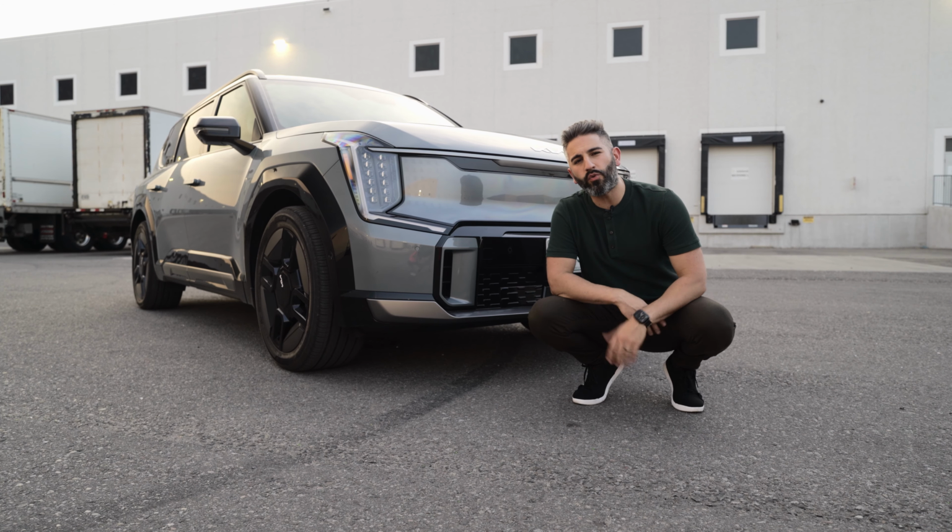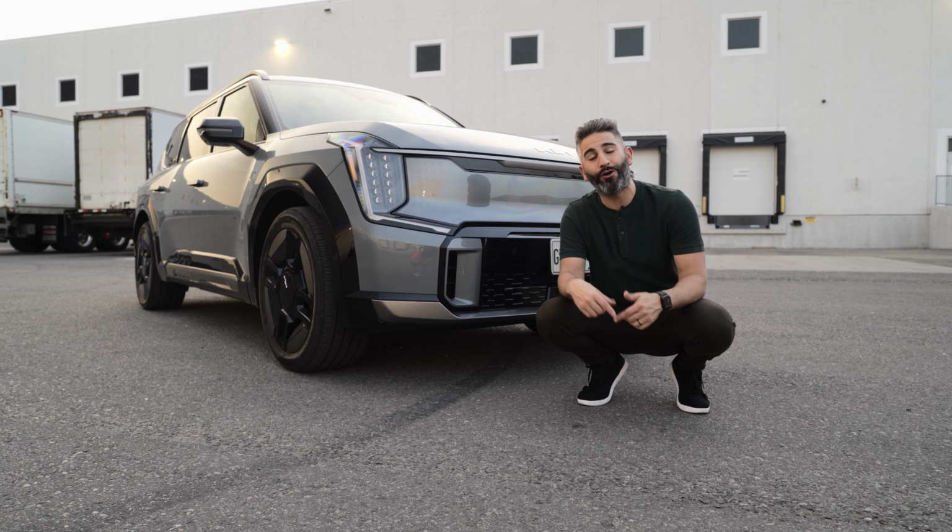So that's it. That's the 2024 Kia EV9. Let me know your comments down below.